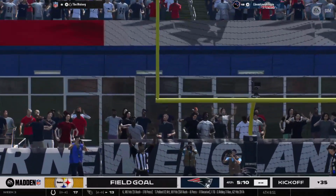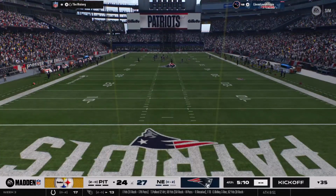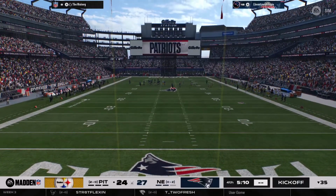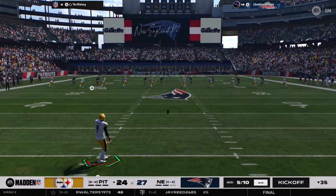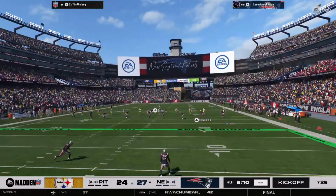This one has plenty of leg. And it is good. Big points there. They are back within 3 here in the fourth quarter. So they've cut into the lead. Now just a field goal behind as they kick it off.